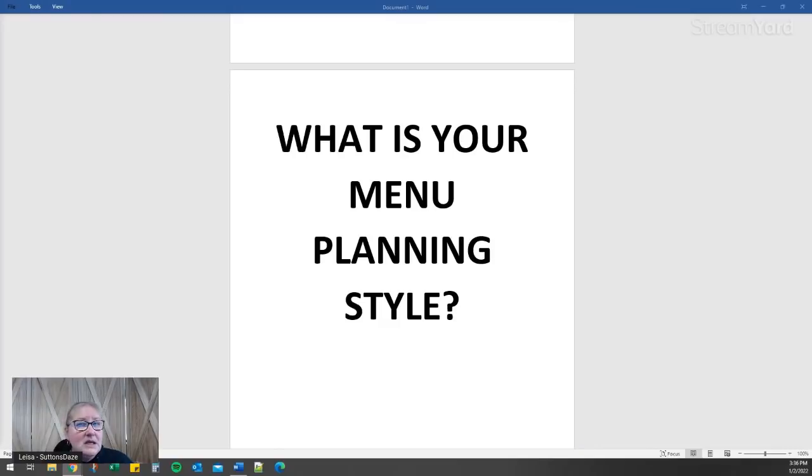Even though I'm busy, it's rare that I will do that because it's not really me. That's not my style. But I do like menu planning so that I have an idea of what I need to pull out to defrost, what I need to pull out of the pantry, and I can get it all set up ahead of time. Everything's defrosted when it should be, everything's there that I need. It's just so much easier to me.